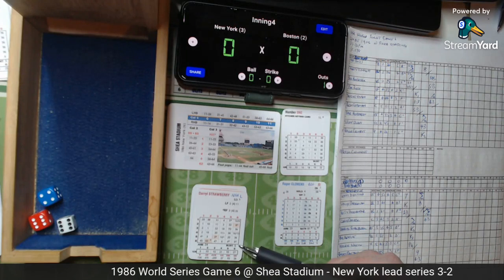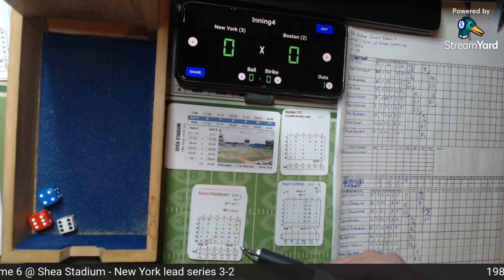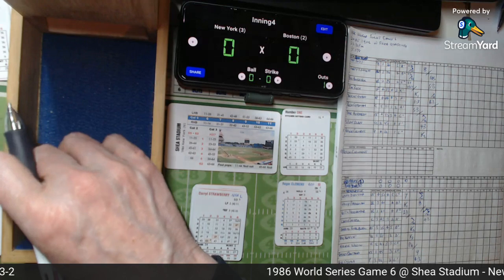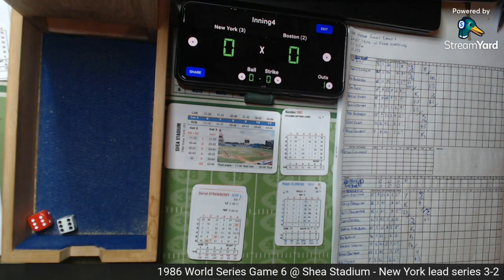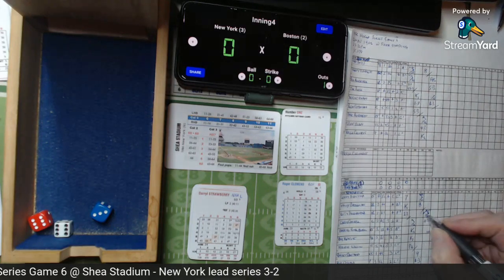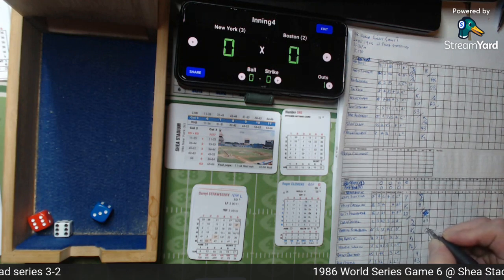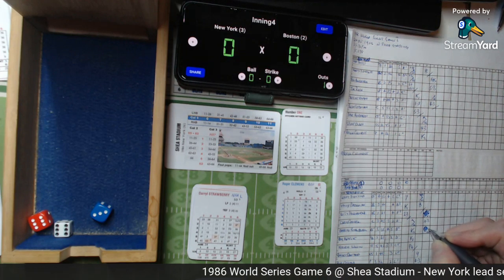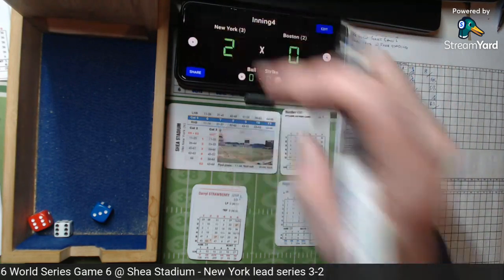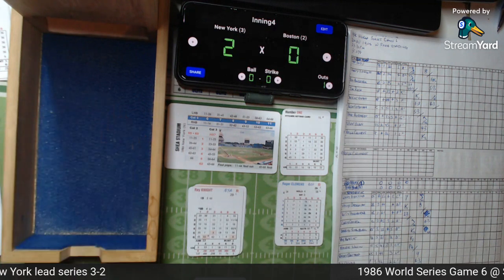6-6 is a 9. 6-4 is a 3. That's a 12 on a 6. And a 12 on a 6 is a possible home run. This needs to be a 1 for it to stop it being a home run, and it's not. And goes back, and it is out of here. 2-run home run, Darryl Strawberry. Piles on the pressure on John McNamara, dying a little bit in the dugout as Ray Knight comes up.